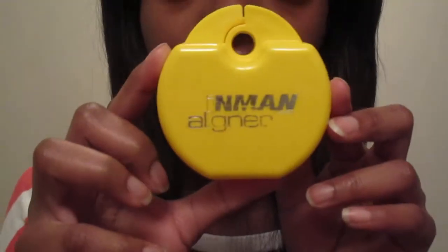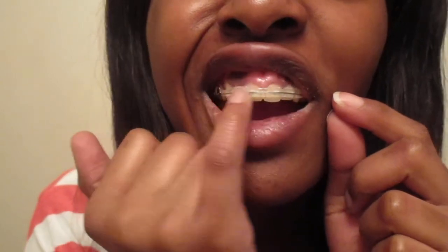But yeah, so let me show you what I got for my Inman Aligners. My Inman Aligners came in this case. As you can see, it says Inman Aligners. So I will show you. Right here, you see it's like a clear van. You can take them off and put them back on. I'm going to take them off right now. I'll show you how simple it is to take them off and put them back on.